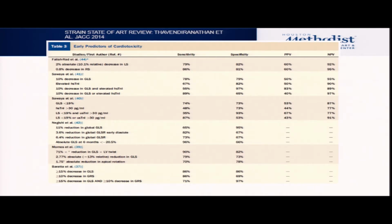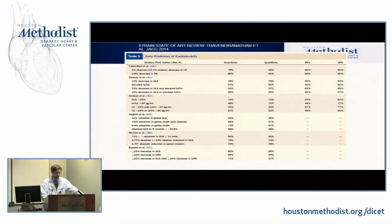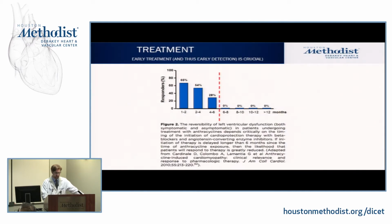And so clinically, all patients that we're seeing that are getting chemotherapy that is potentially cardiotoxic are getting strain echoes, or we're at least trying to get strain echoes. It can be a challenge to get it routinely. I think we're batting probably 70%, if I had to guess, in terms of how often we're getting it on the appropriate patients. And screening is really important because early treatment matters.